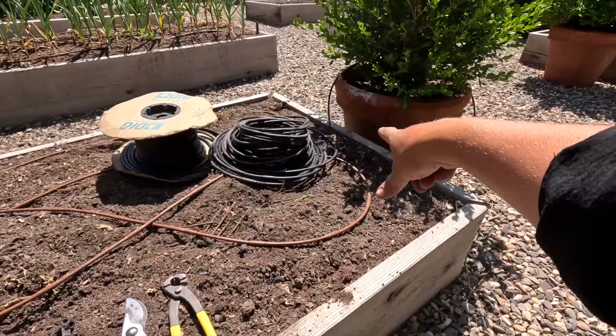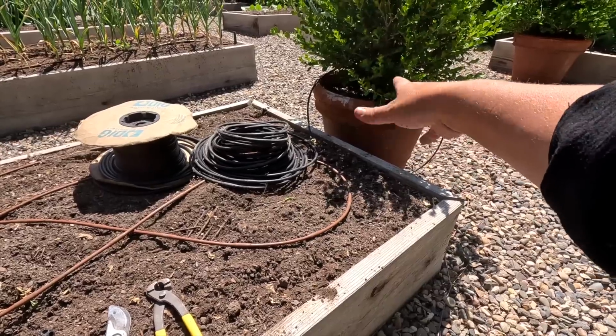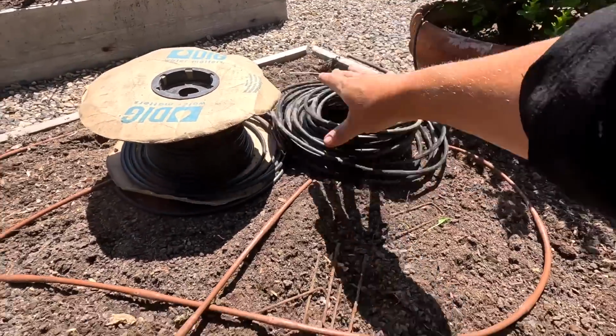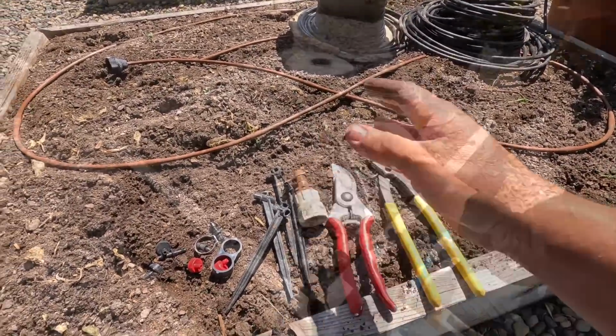Either way, I'm also going to need to tap into that black poly and run a new drip line up into this container, which I've been needing to do anyway. So I've got my 1/4 inch supplies out here as well. My goodness, let's see if we can get this to work.